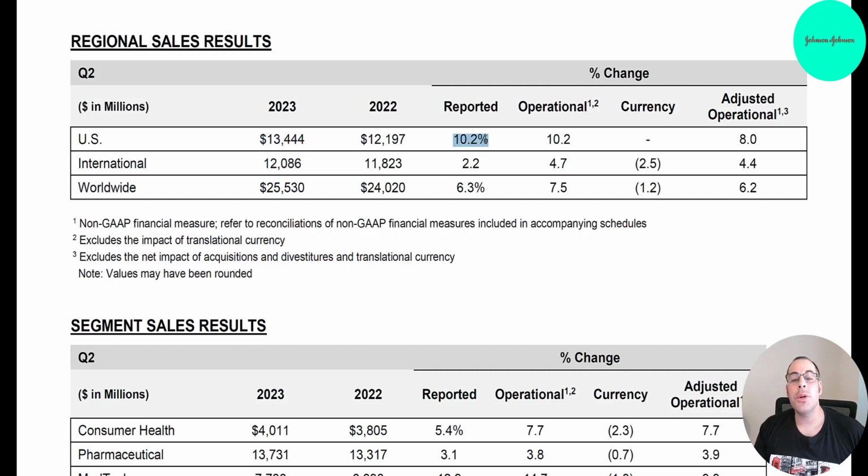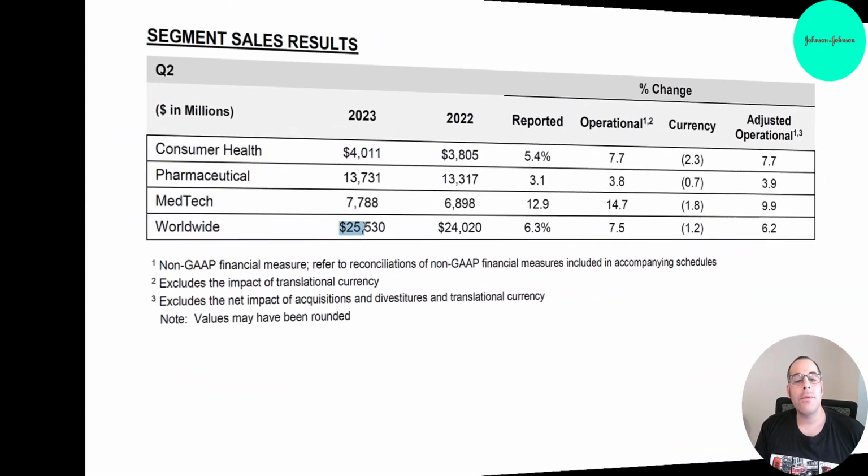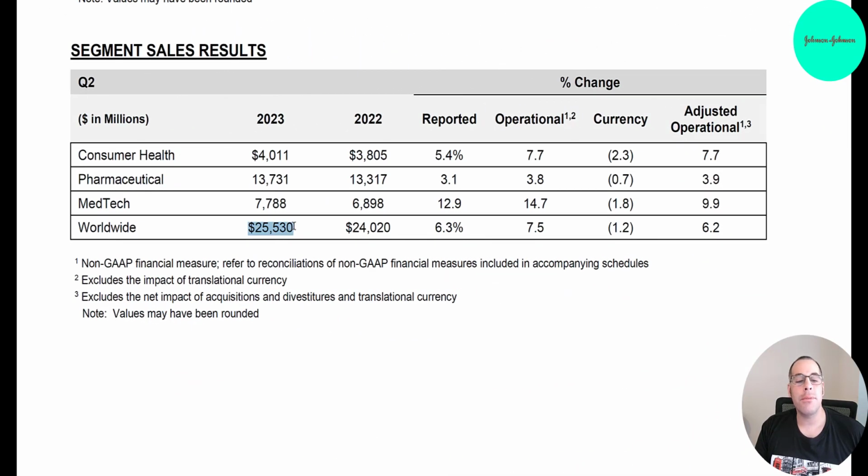Their US revenue went up 10.2%. International only 2.2%. Foreign exchange rates also play a part in the revenue increase. Total revenue went up 6.3%. Of the $25.5 billion of revenue, consumer health $4 billion, that's up 5.4%. Pharmaceutical $13.7 billion, up 3.1%. MedTech $7.8 billion, that went up the most, almost 13%.